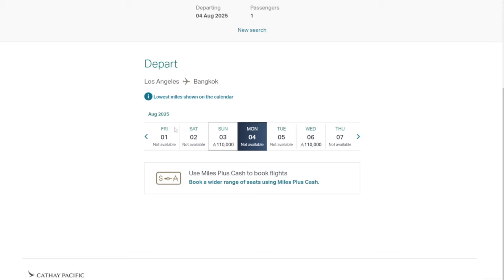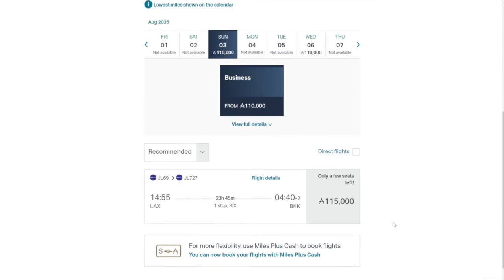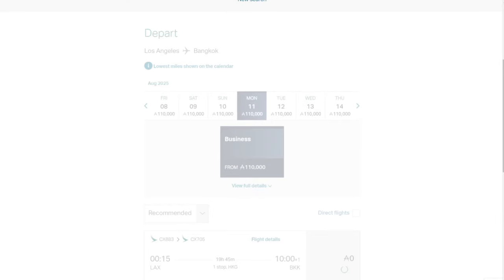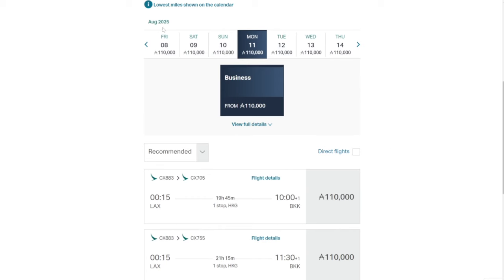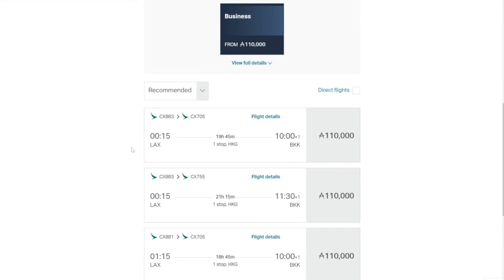But here we see that there is nothing available from Los Angeles to Bangkok on August 4th, but we do have something on the 3rd or the 6th. On the 3rd, this one doesn't look like it's actually operated by Cathay Pacific. It's operated by Japan Airlines. And then the one on the 6th is also operated by a partner airline, Finnair. But if we scroll over a few more days, there's plenty of availability the following week of August 8, 9, 10, 11, 12, etc. And this is what we're looking for.